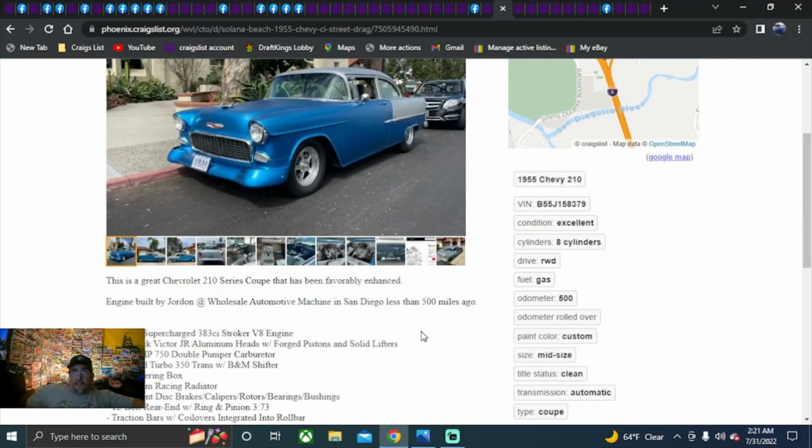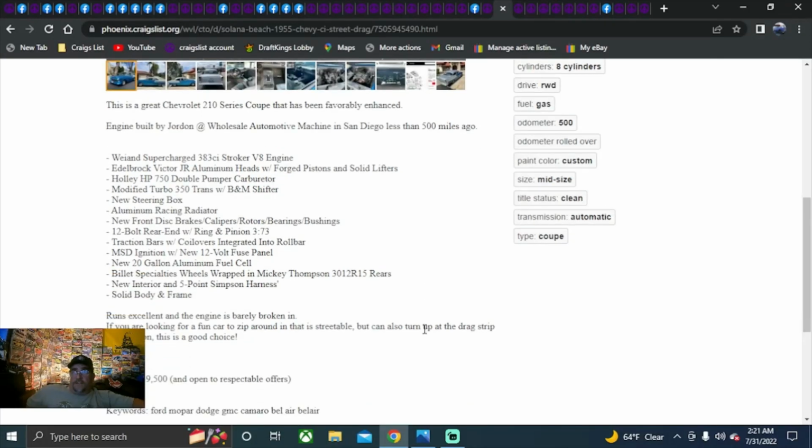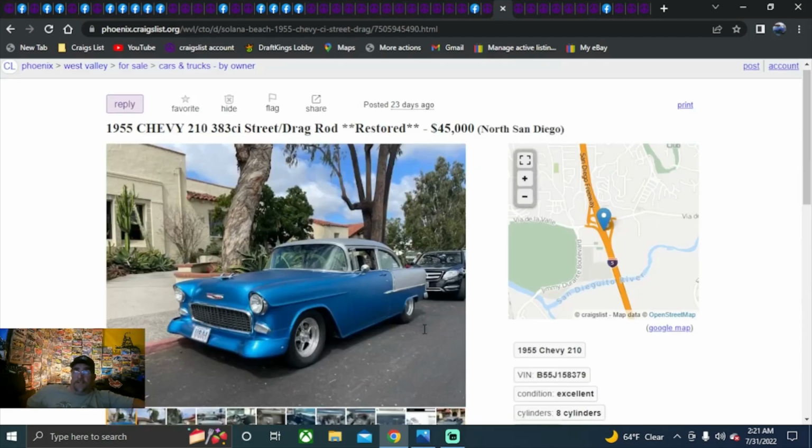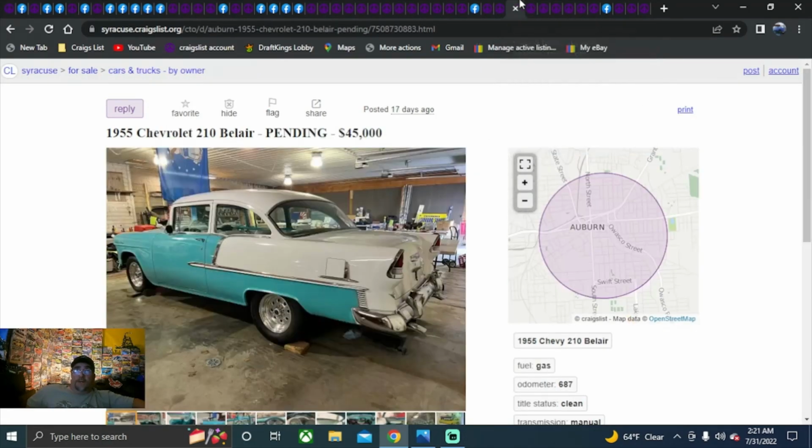It's got a clean title. Got a printout of all the information there too. Runs excellent. And engine's barely broke in. 45,000. So on to another one.